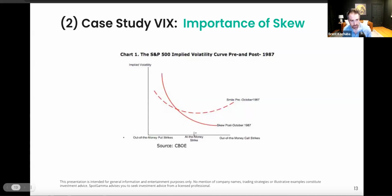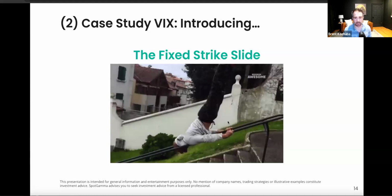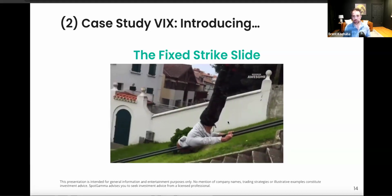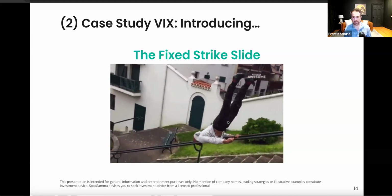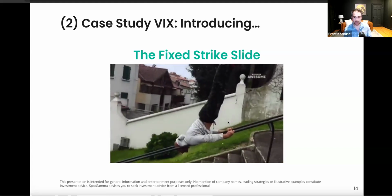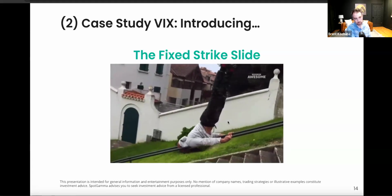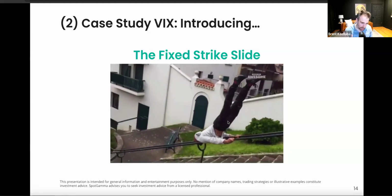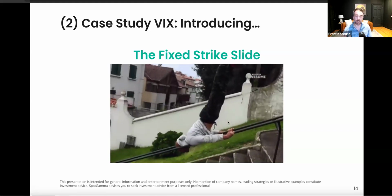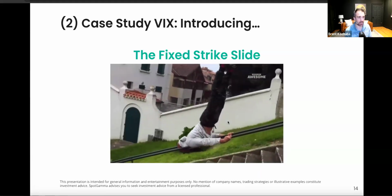So what we're going to introduce here is this idea of the fixed strike slide. This is an idea that we coined, the fixed strike slide, to connote this phenomenon that the VIX will generally always go higher just as a function of the S&P going lower. Almost anytime you see the market go down, you can assume that the VIX is going to glide up because of this idea of the fixed strike slide.